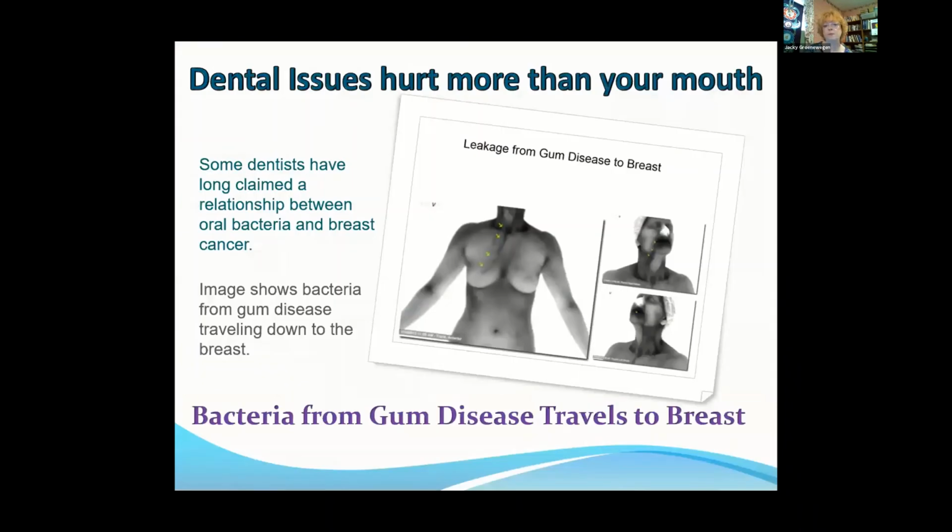Dental issues. Well, we've all heard that correlation between gingivitis and heart disease. That's very true, but it's much more than that. Now let's look at that upper right picture of that woman. The darkness around her mouth, that's oral inflammation. If you look at those little green arrows, we can see that the infection that she has, that bacteria, is dripping down lymphatic channels. And in her case, in the picture on the left, you can see that it's going directly into her breast.